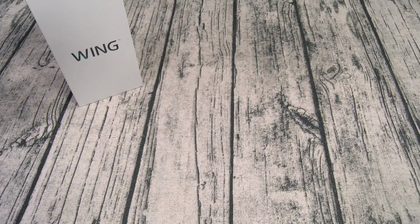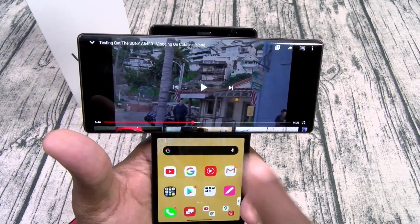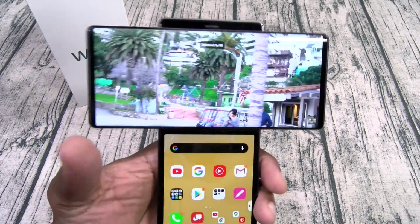Ladies and gentlemen, Mark Rubier. All right, so now let's check this beautiful P-OLED panel. Here it goes.